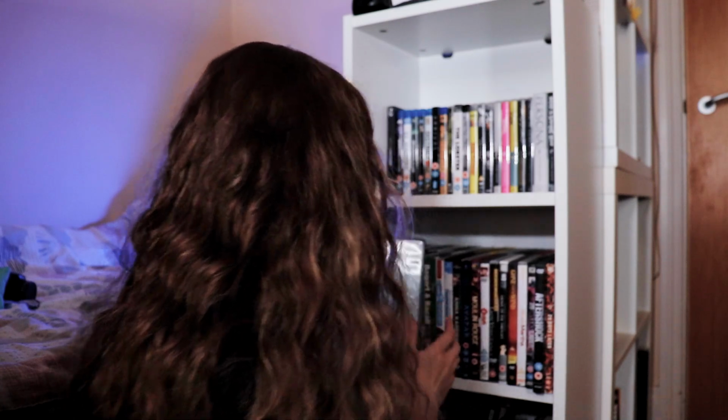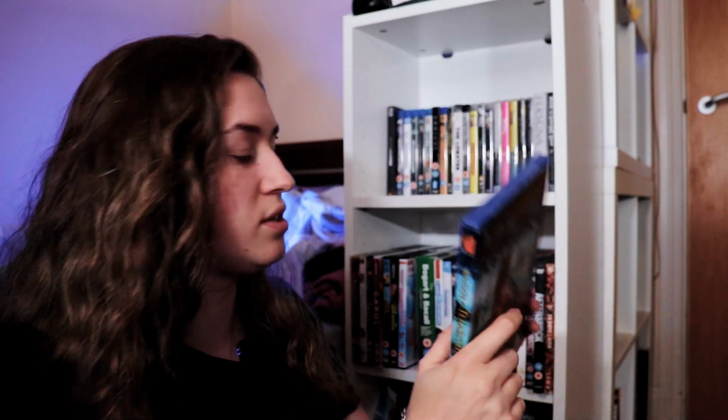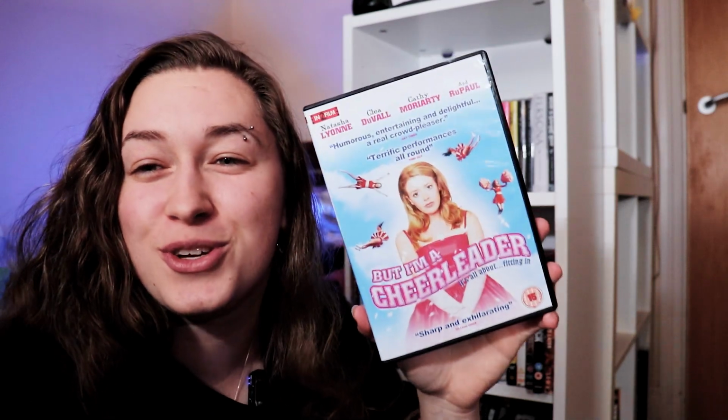Next is a film that makes you want to absolutely bawl your eyes out, Bridge to Terabithia. Like, I grew up watching this. This film has so much magic in it. What a classic. And for June too.